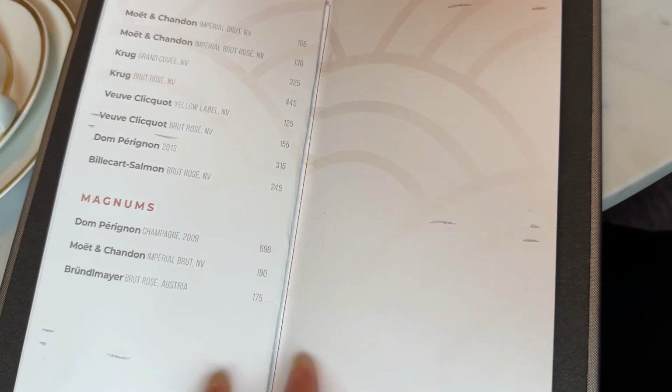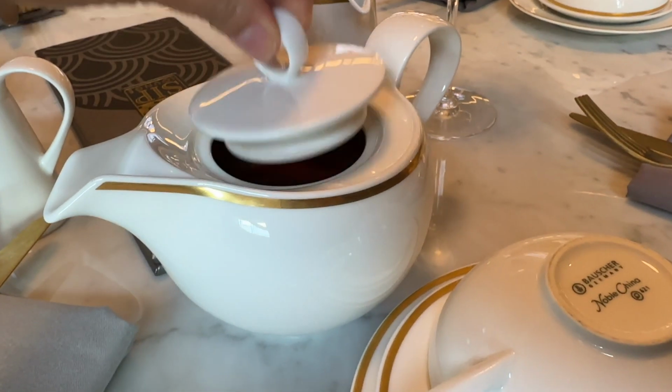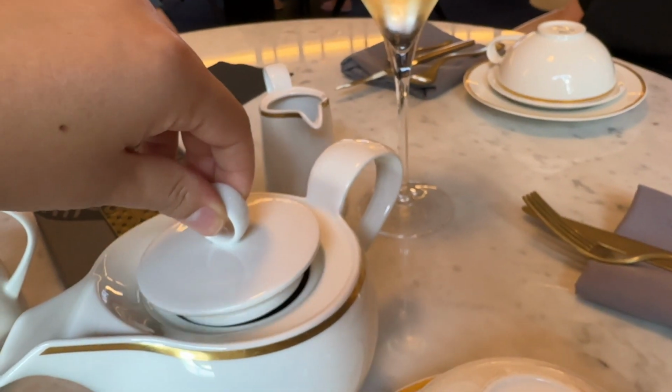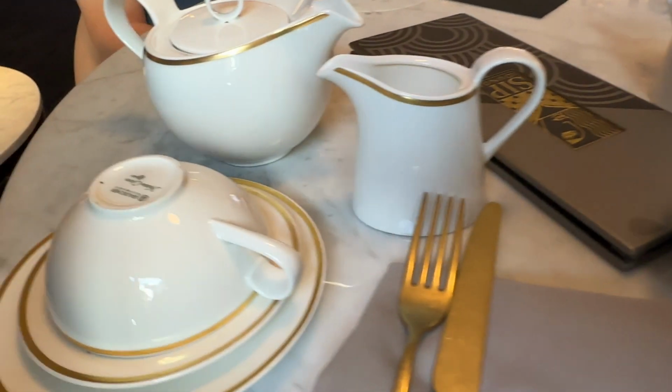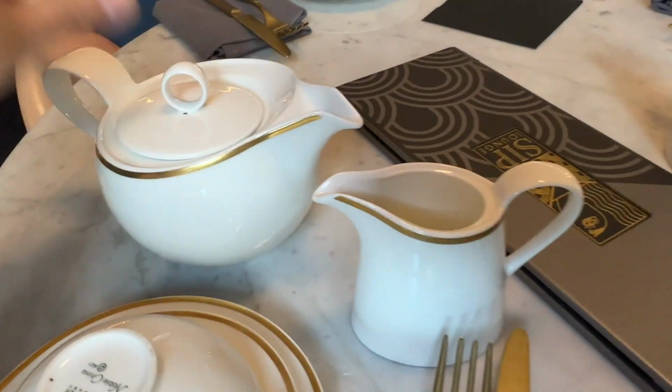I mean, I am trying to use up my bar tab. Okay, so I got the hibiscus caffeine free, and I also went with the moe. So I'm the only one who got bubbles, but figured this was a bubbles bar. And then my sister got the black tea, and then milk. I got honey.